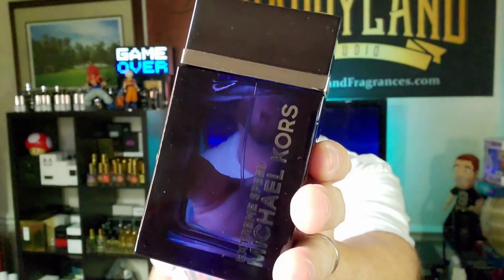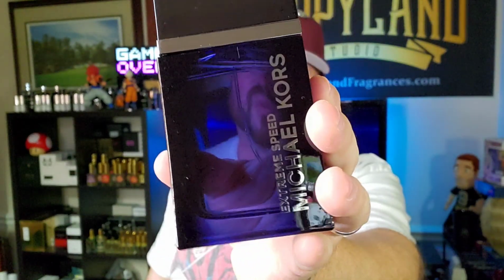It's been popping up quite a bit, and one I advise you to keep an eye out for if you're looking for something that's not your average freshie. You're kind of sick of the summer fragrances and you're ready for something green and woody. Check out Extreme Speed from Michael Kors.